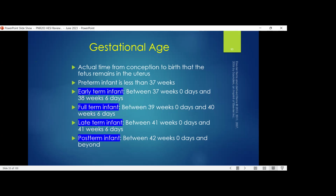And then you've got early term. So that's between 37 weeks and 38 weeks and 6/7. That's your early term. Okay, so a full term baby is 39 weeks to 40 weeks and 6 days, all right? And now we get to late term infants, between 41 weeks and 41 weeks and 6/7. Now, they put in this post-term infant, and this is 42 weeks and beyond. Okay, baby needs to get out around this time.